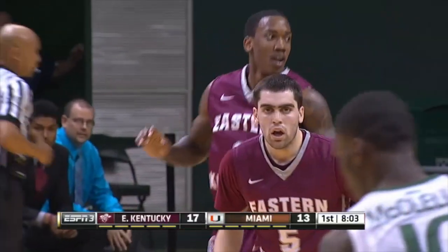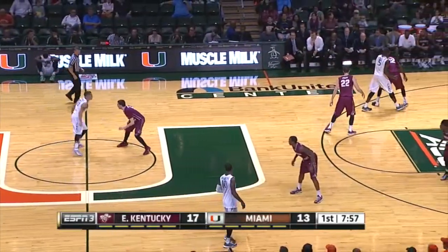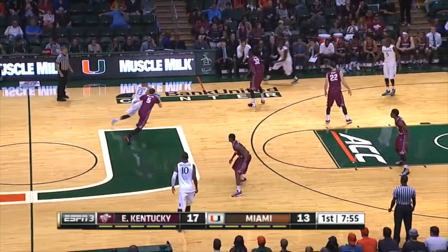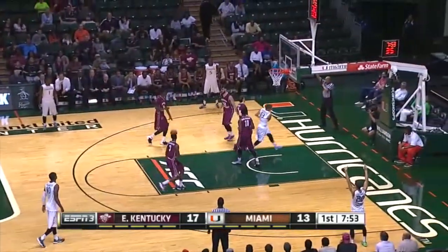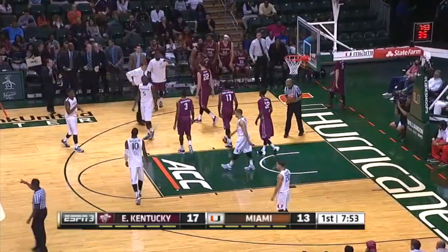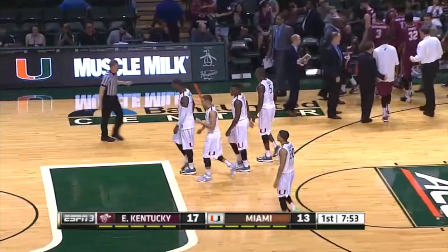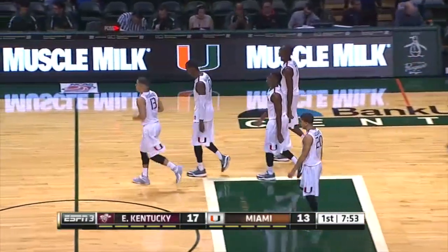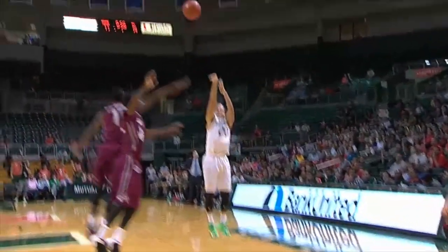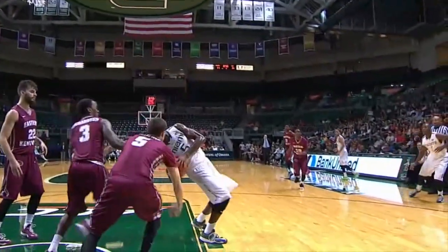Denzel Richardson from downtown. And this is a guy who seems to play his best when the competition's great. Had 19 against Kentucky and getting himself off to a strong start here tonight against Miami. Foul there on McGlone. We'll take a quick timeout as they do on the floor. EKU by 4. This is Holiday Hoops on ESPN. We're coming back to the Bank United Center after this.